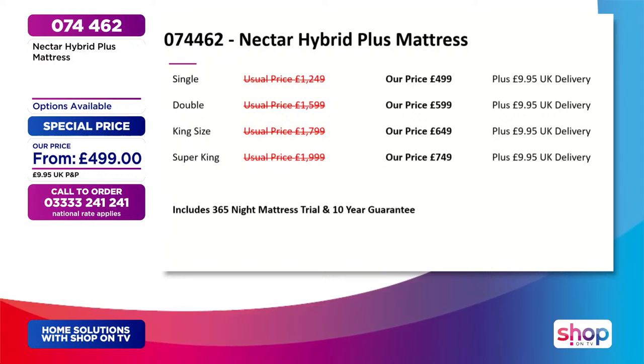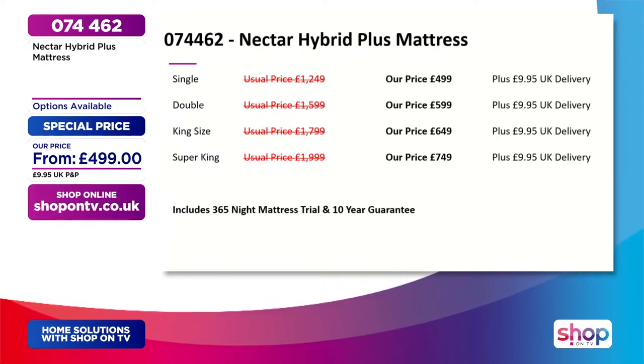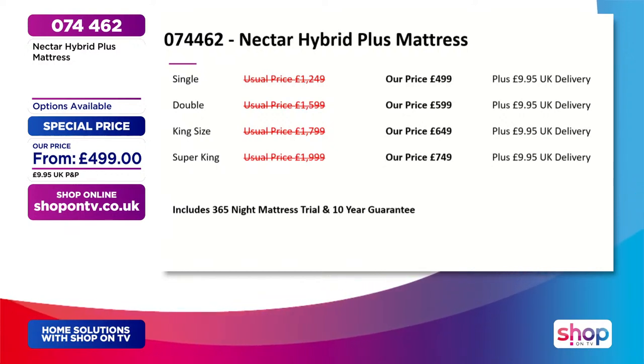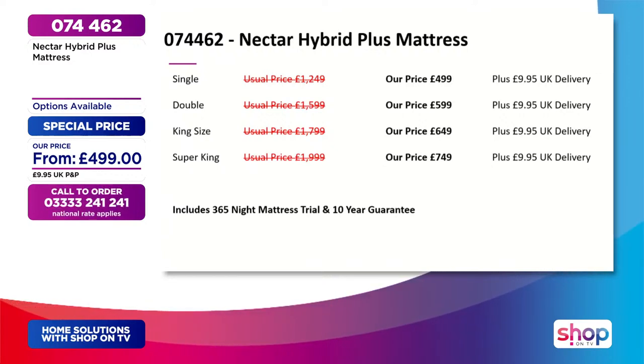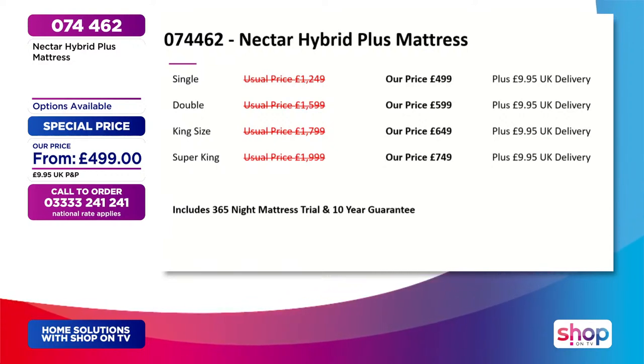And then we go up to your super king size. A usual price of just shy of £2,000 comes down to £749. All the sizes coming under the same item number. 074462 is the item number. Just choose which size you want to go for and get it delivered and see what a difference it can make. Especially the fact, as we've said, that you can have that year's trial.